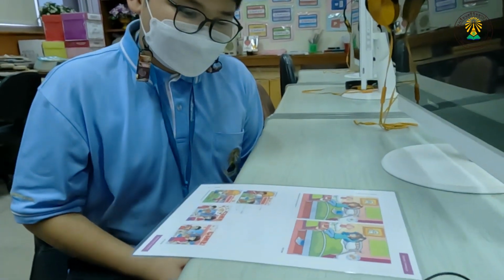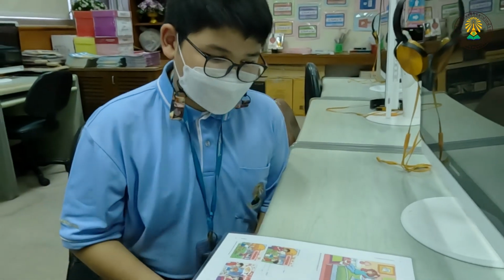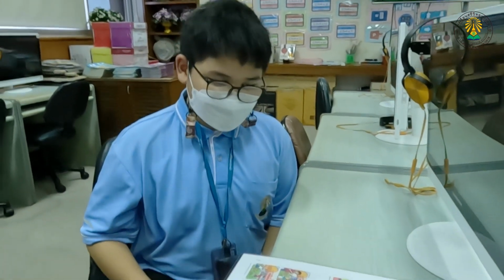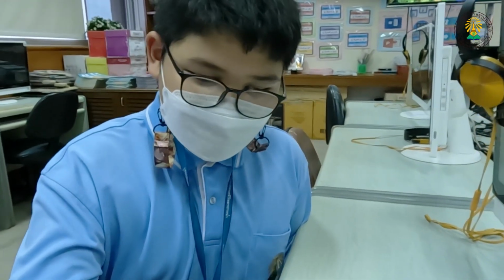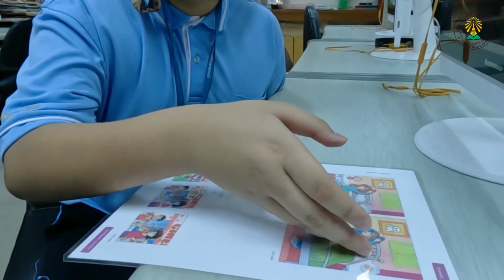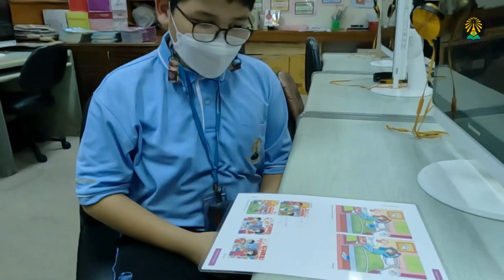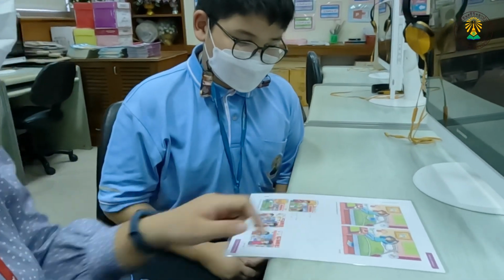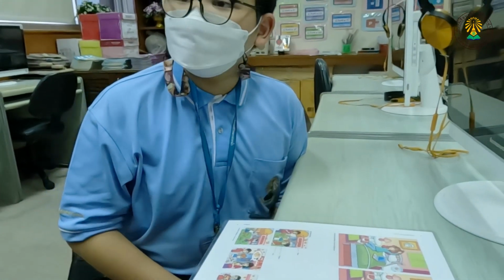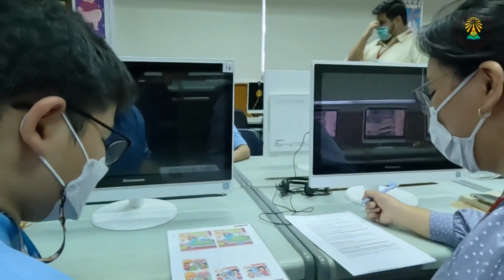Next. How about the colors? This picture is blue. Yes, it's called towel. Yes, okay. What color is this? It's blue. And the other one? And the other one is red. Okay. Alright. Good job. Thank you.